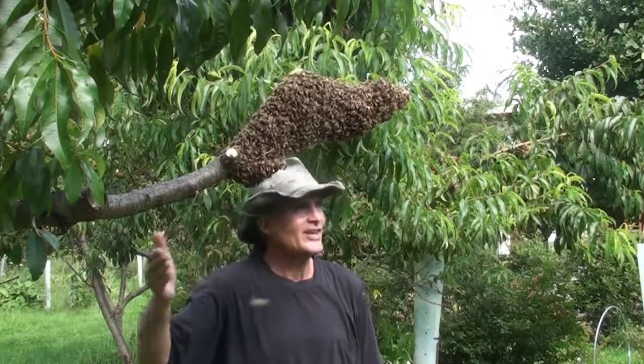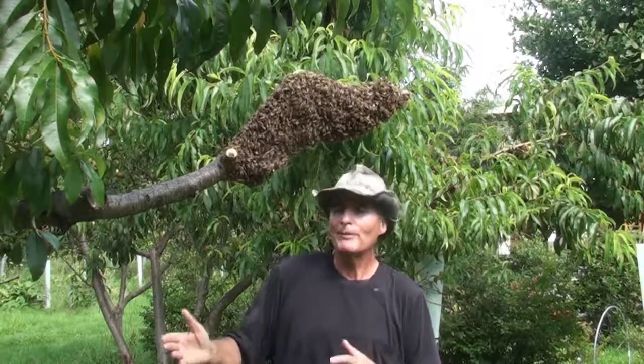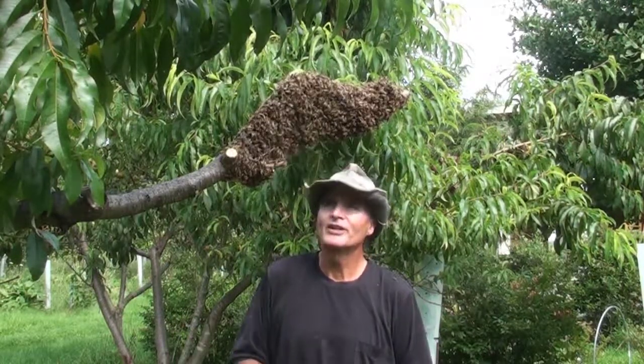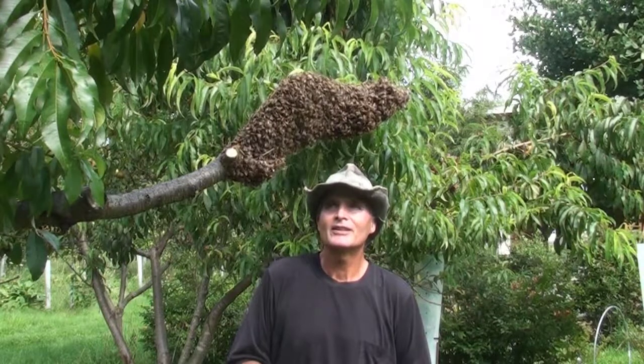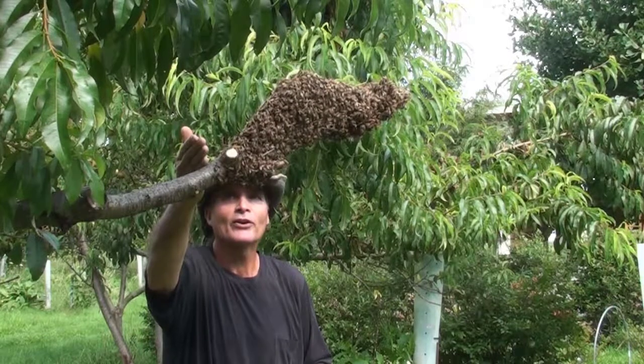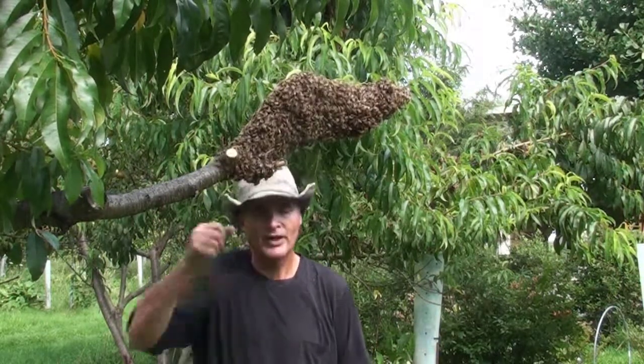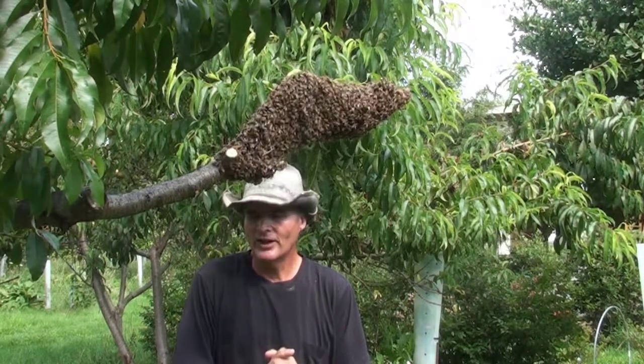But this limb, I decided, it's in the IOA here, it's one of the deer rub ones. Maybe I could still salvage this tree. I think what I'm going to try and do is take her off about here and see if I can bring this over and then shake them into the box, and hopefully I'll get the queen in there.